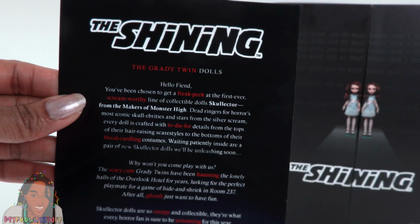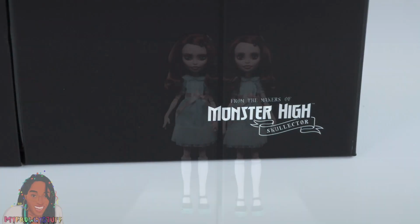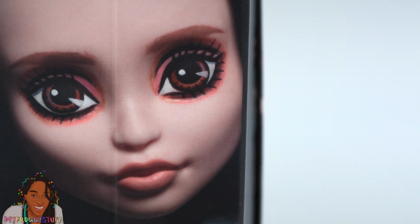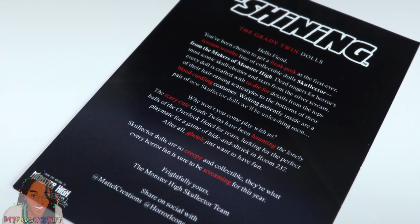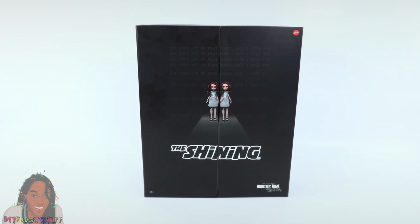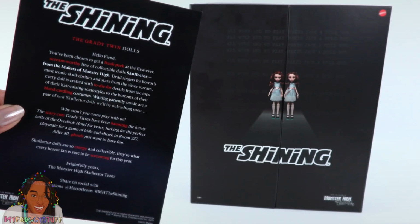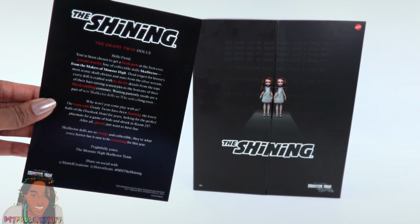Hello, friend. You've been chosen to get a freak peek at the first ever scream-worthy line of collectible dolls, Skullector, from the makers of Monster High. Dead ringers for horror's most iconic skull-lebrities and stars from the Silver Scream. Every doll is crafted with to-die-for details, from the top of their hair-raising scare styles to the bottom of their blood-curdling costumes. Waiting patiently inside are a pair of new Skullector dolls we will be unleashing soon. Why won't you come play with us? The scary, cute Grady twins have been haunting the lonely halls of the Overlook Hotel for years, lurking for the perfect playmate for a game of hide and shriek in room 237. After all, ghouls just want to have fun. Skullector dolls are so creepy and collectible, they're what every horror fan is sure to be screaming for this year. Frightfully yours, the Monster High Skullector team.